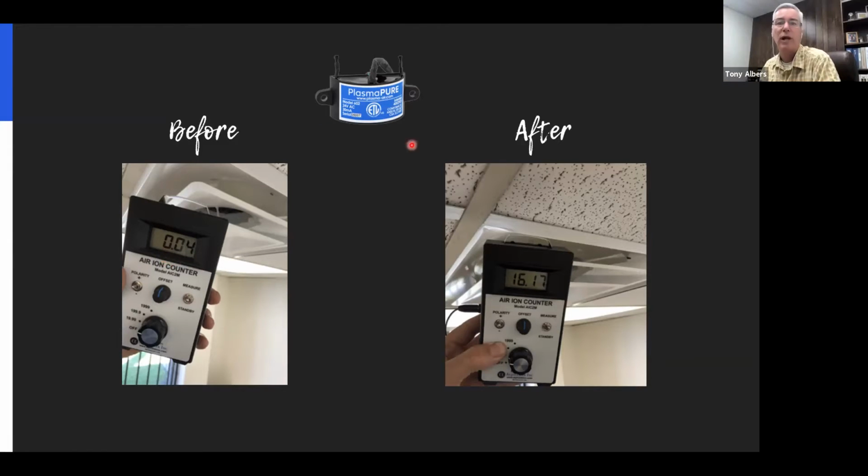I went ahead and put on a plasma pure, turned it on in the rooftop unit up there. And sure enough, this baby's working. It's putting out 16,170 ions. My air is clean now inside this office building, really clean. 16,170? Wow, this is a lot of ions coming out of that vent, Tony.